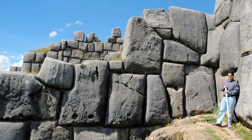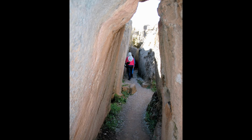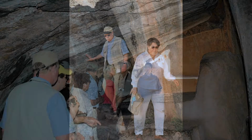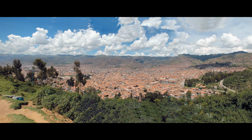Michelle asks us to find the llama in the stonework. Michelle leads us down a path and through an archway and into a cave. This is a sacred place where the dead were prepared to be mummies. Back in the light, we get a panoramic view of modern Cuzco filling the valley below.